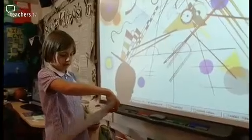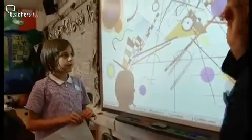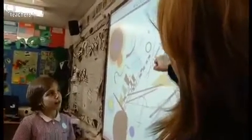What would you need to do to check that? Get a ruler. Definitely. And what would the angle need to measure if it was a right angle? 90 degrees. So I'm not 100% about that one, but where else?